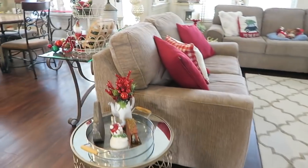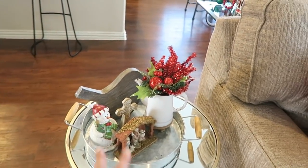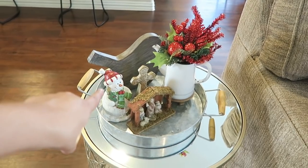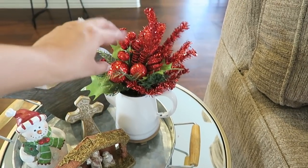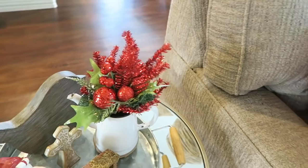If we come over here to this little side table, again, you'll recognize all of this decor is my normal decor, and then I just add little pieces depending on the season. So I added a little snowman, this little nativity scene, and then in this little pail, again, I just switch out the floral depending on what season it is. So I just added some really festive Christmas picks.